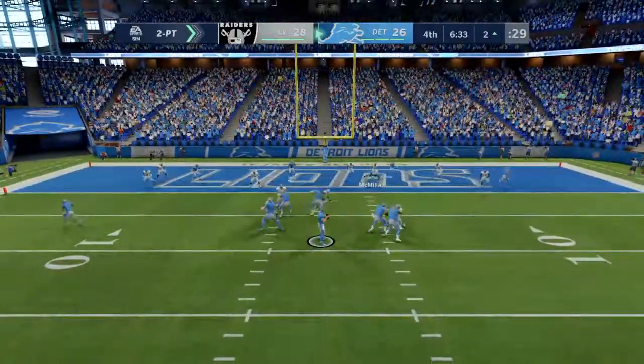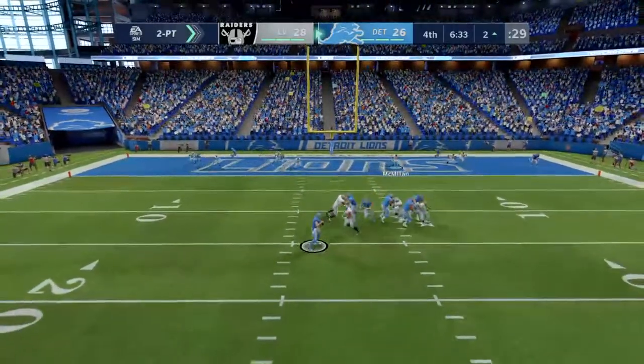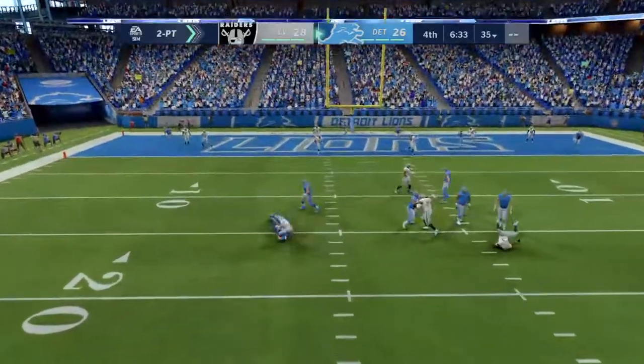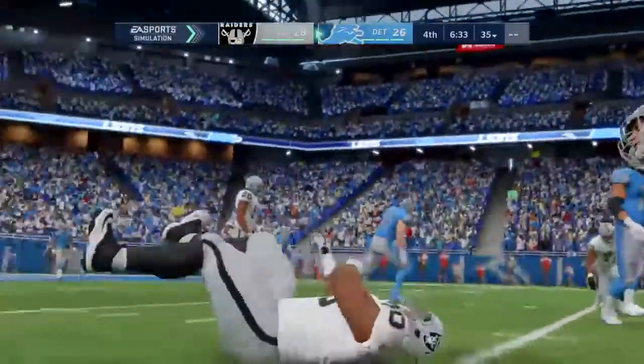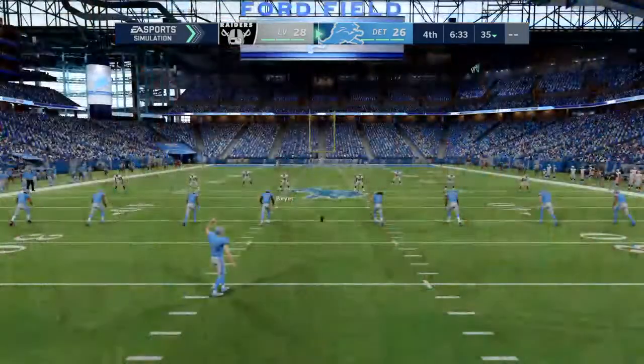They'll look to throw again. And they finally get to him as he's taken down. And a failure to convert and tie the game. Now the pressure shifts back to the defense.